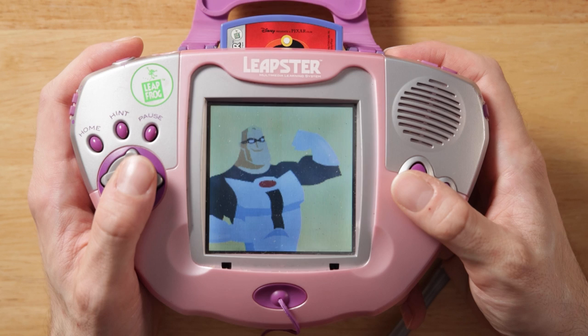Here we have The Incredibles. He fought evil on a daily basis. After several lawsuits, he was forced to live like an average citizen.